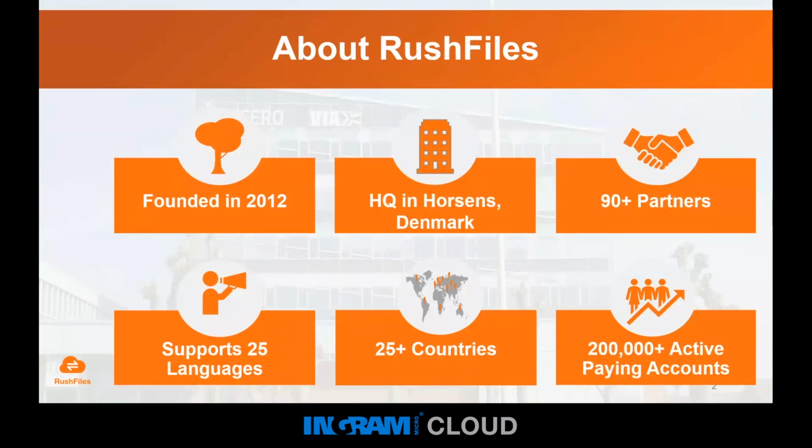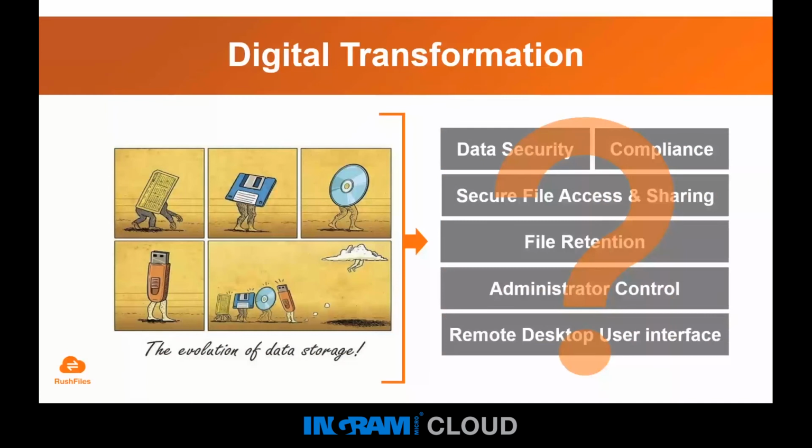In order to support this diverse customer base, our application is available in 25 languages, with the latest additions being Hungarian and Romanian. But let's look at why RushFiles was created and what kind of problems it solves.